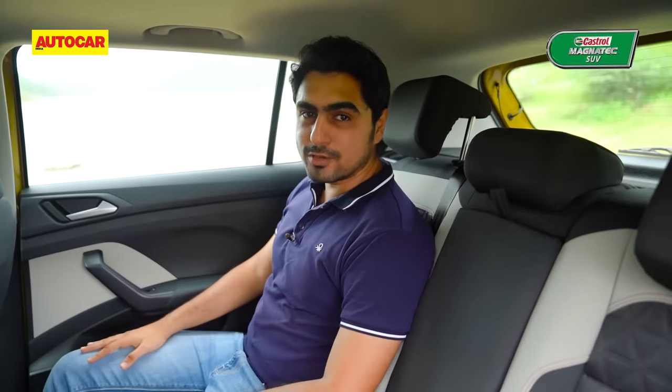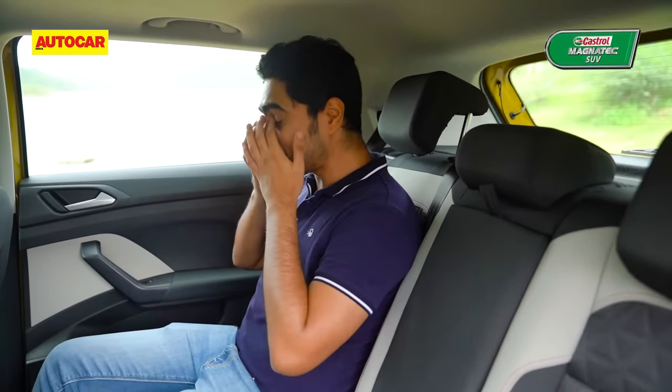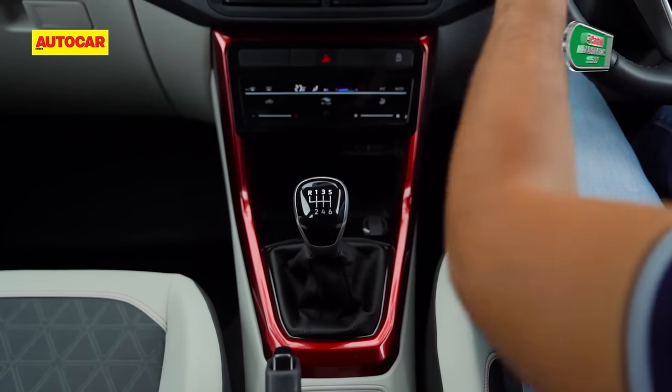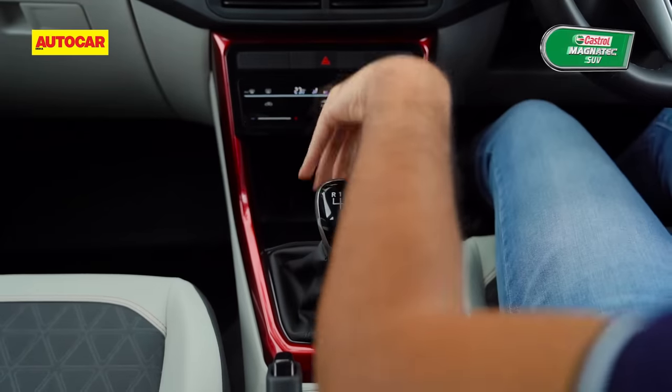The rear seat of the Skoda Kushaq, Taigun. Okay, go. Saumil had bad food. Sorry, Mohit.